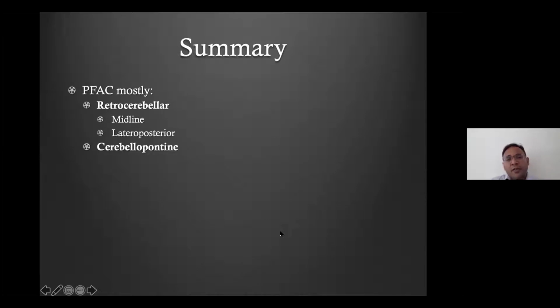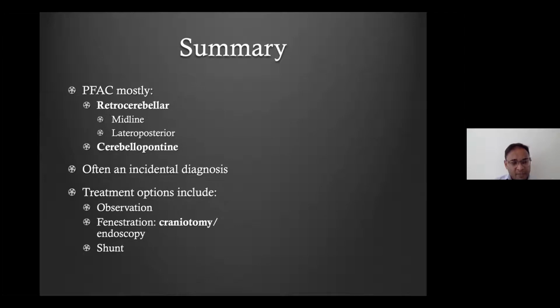So in summary, for posterior fossa arachnoid cysts, they're mostly retrocerebellar, so they're quite easily accessible. The superficial ones, like I said, probably more amenable to microsurgical fenestration. The deeper ones, consider using the endoscope. The cerebellopontine angle cysts I found are more amenable to endoscopic fenestration. It's often an incidental diagnosis, so a lot of these patients don't really need to be treated. You need to put your plan to treat in context of the patient's particular presentation. And again, I'll say it depends on whether they presented with raised ICP and hydrocephalus or compression of the posterior fossa structures. So again, these treatment options include observation, fenestration, either microsurgically or endoscopically, and then you always need to consider whether these patients actually need a shunt or not.